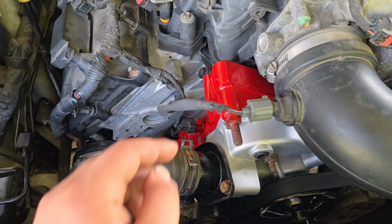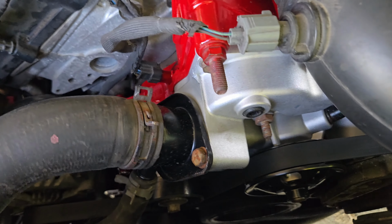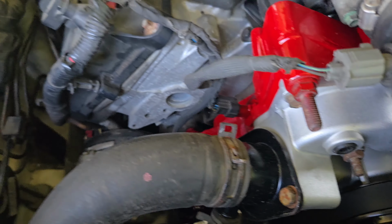And just because I knew you guys wanted to see it, all nice and shiny. Well, not all of it, but yeah, timing cover, new water pump. So yeah, really nice.